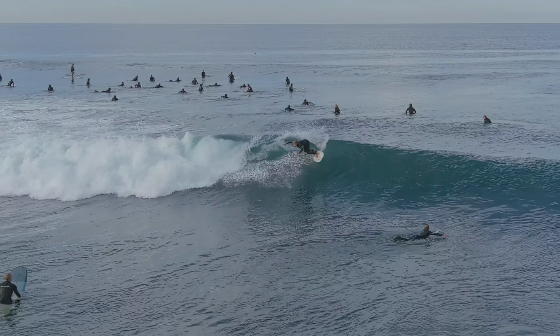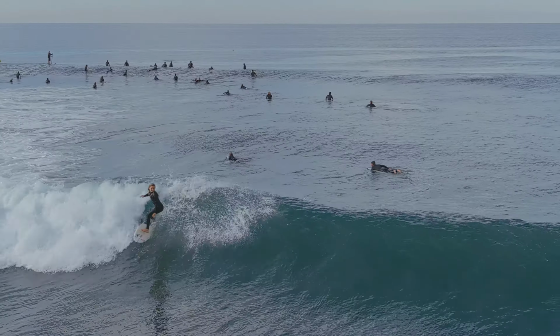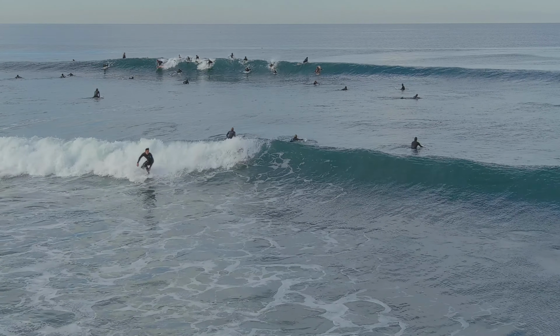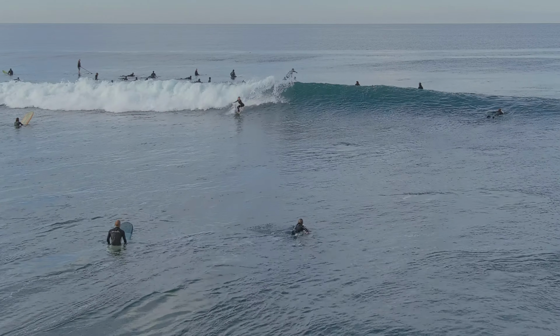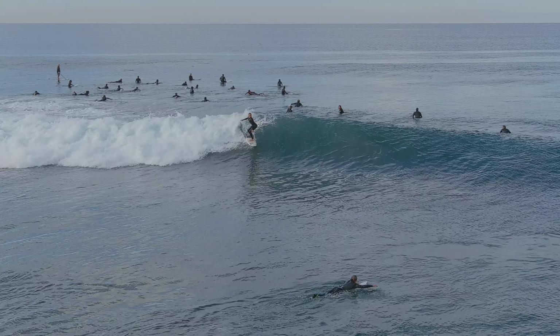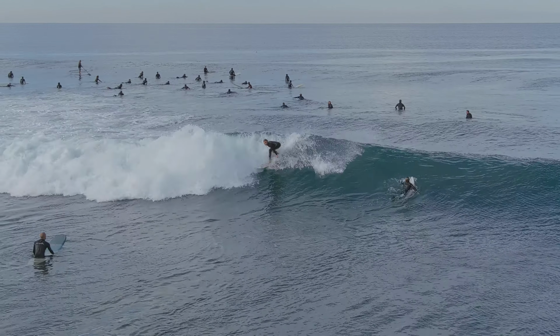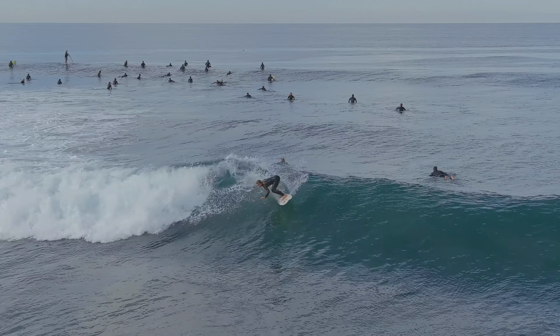This is a dudette cranking it. Good form. I think we need to see that again. Here she comes. She really was making some nice turns off the lip, huh?